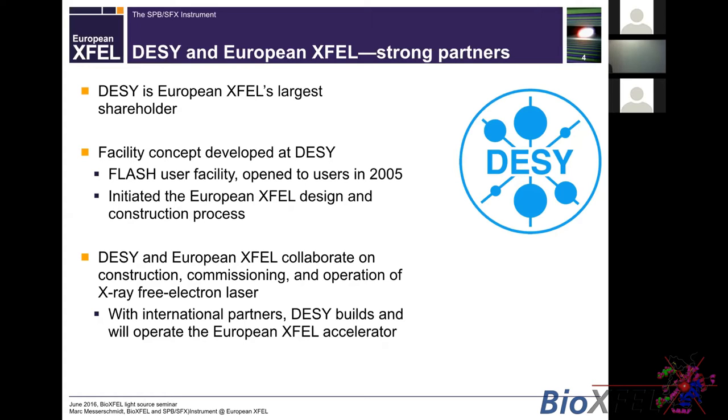DESY also was really the stakeholder for many, many years before the former Tesla project evolved into the European XFEL. So all the primary designs originated at DESY at some point. By now, everything, essentially X-rays, comes from the European XFEL company. A lot of former DESY employees are now European XFEL employees and all sit in the new building. Pretty much the whole accelerator business is still run by DESY, and will be operated by DESY for the foreseeable future.